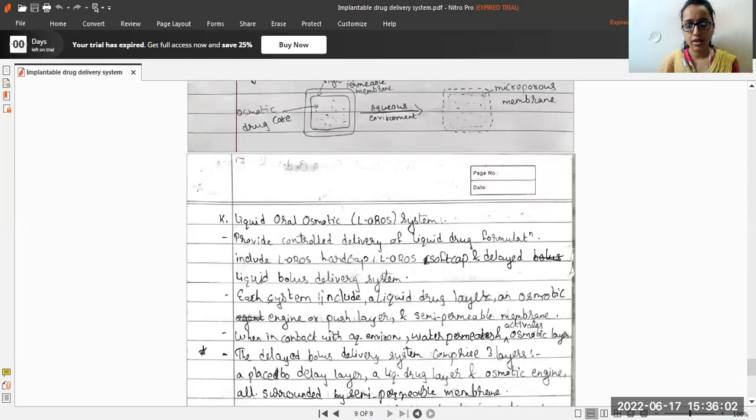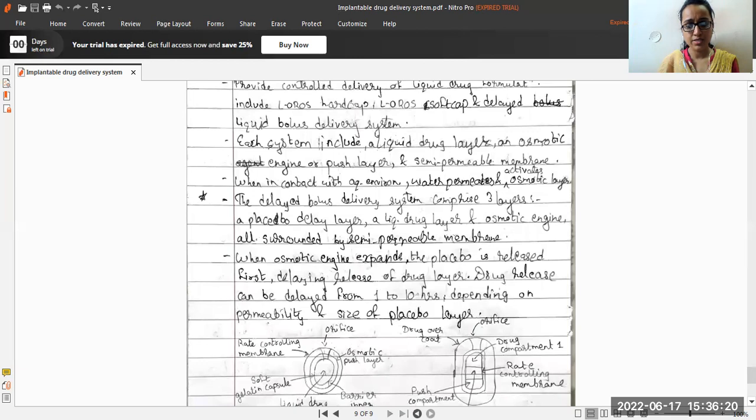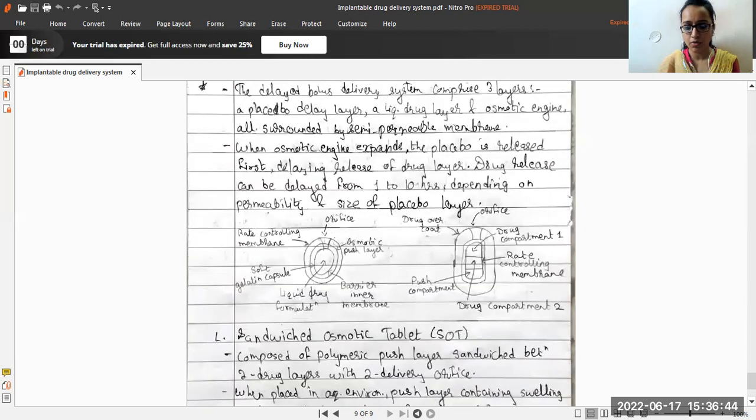Next is the liquid oral osmotic system, that is known as the LOROS system. It provides controlled delivery of liquid drug formulation, and includes LOROS hard cap, LOROS soft cap, and delayed liquid bolus delivery system. It is present in the form of a capsule, and it is used mainly for liquid drugs that have to be delivered inside the body, and it works on the same osmotic principle as we have seen above.